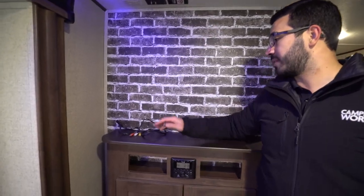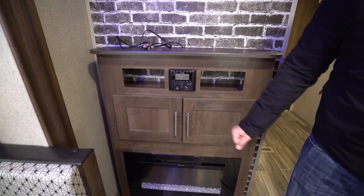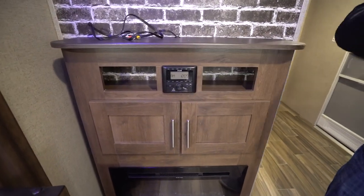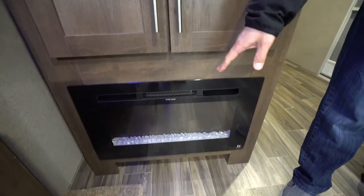Connections for that, of course, right up on the ceiling, with the exception of these audio video cables here, which are plugged into this multimedia center. You will see this one has a USB input as well as an HDMI input, and is Bluetooth capable. Tiny bit of storage here underneath, and then you have a fireplace as well.